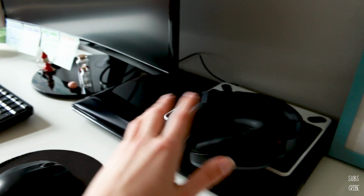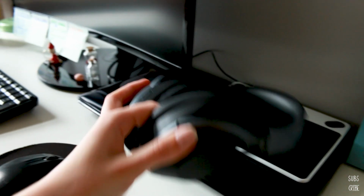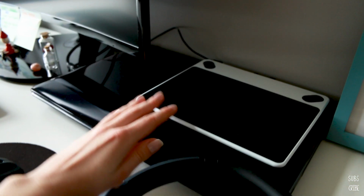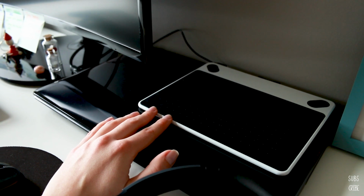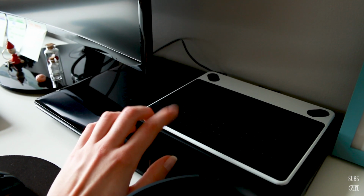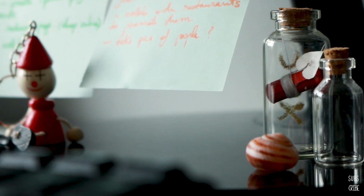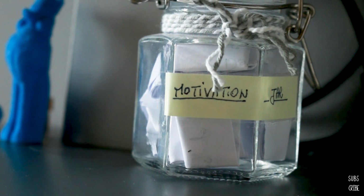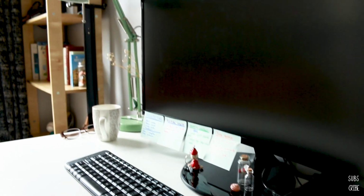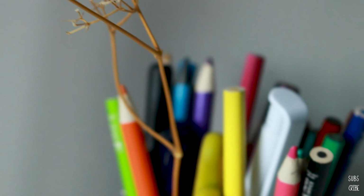And yeah, what else I have here? I have my headphones. They are from Sony. I absolutely love them. I have my Wacom tablet because, well, I like to draw, and I'm using this when I'm creating my drawings for my shop, my laptop, my screen, and then some cute knickknacks there that I absolutely love. And yeah, I have a lamp which is in green mint, my favorite all-time color.